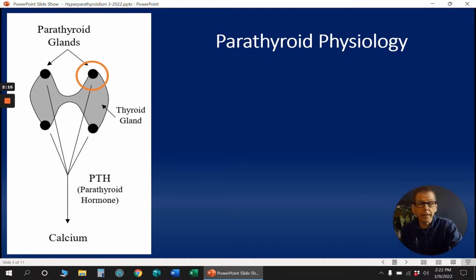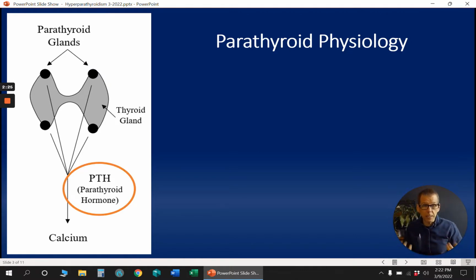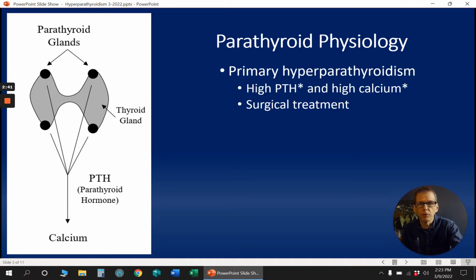So parathyroid glands, there typically are 4 of them. Interestingly, there can be fewer, there can be more, depending on how you developed as an embryo. And the parathyroid glands make this hormone, PTH, parathyroid hormone, which is designed to help protect your body against low calcium. So parathyroid hormone induces some changes in your body that will help to raise the blood calcium level.